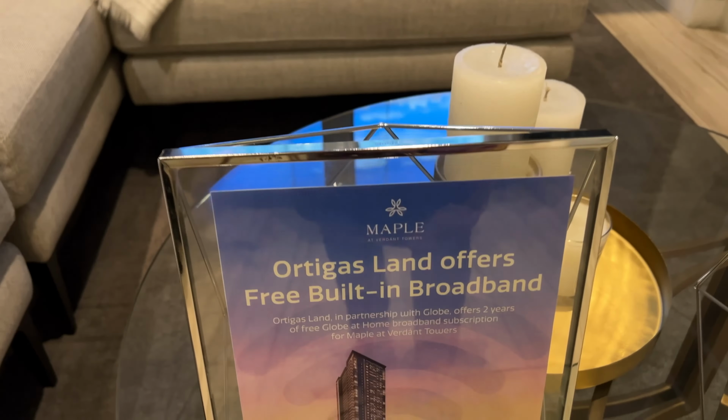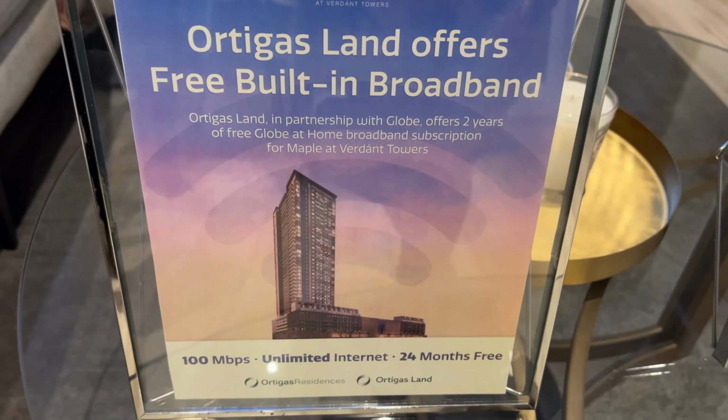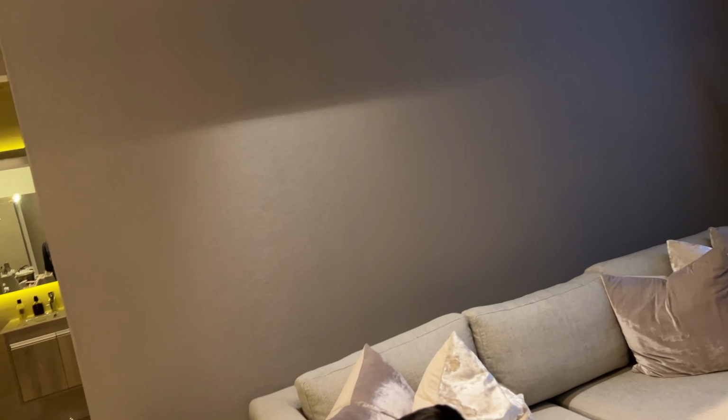That is their project, guys, Maple at Verdant Towers. Ortigas Land offers free built-in broadband in partnership. Okay na yun, sir.